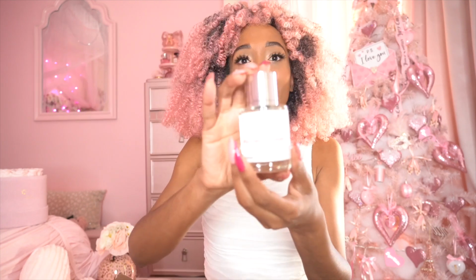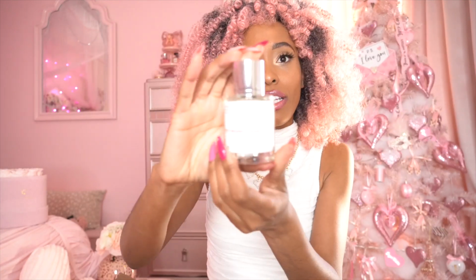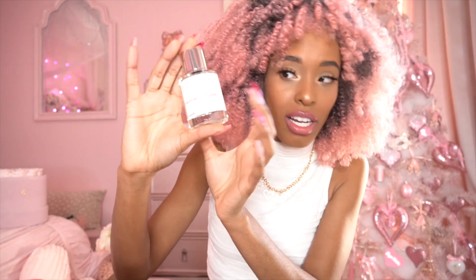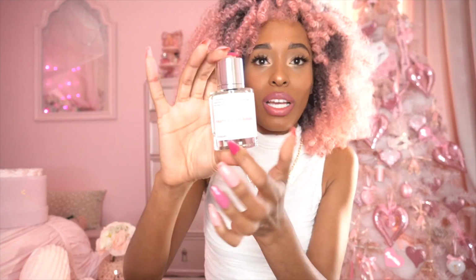Okay, I'm sorry. It's the packaging. So that was a little bit different. It is orange. I was expecting the liquid to be orange. I thought they were just matching the colors, the liquid with the name, but I guess not.